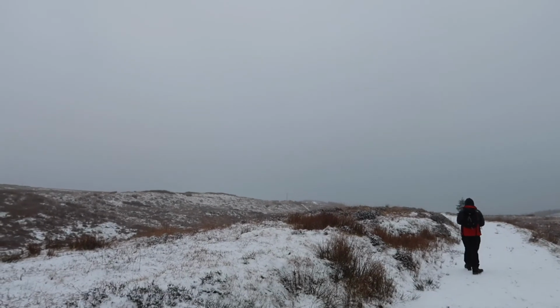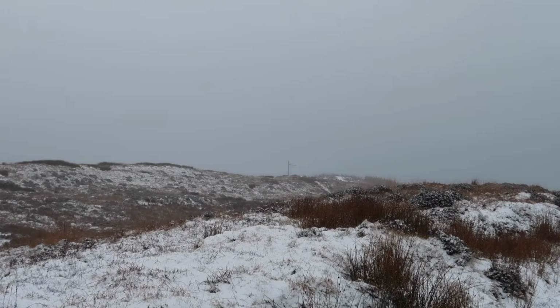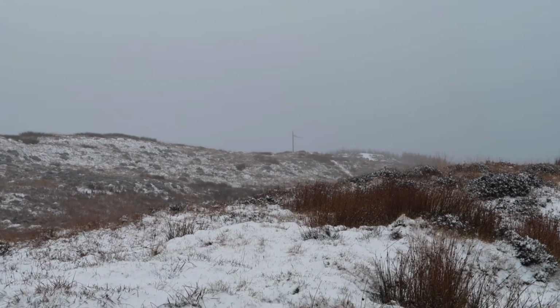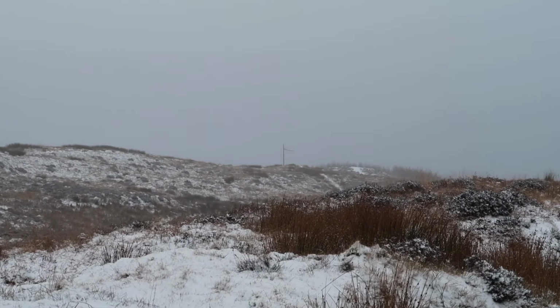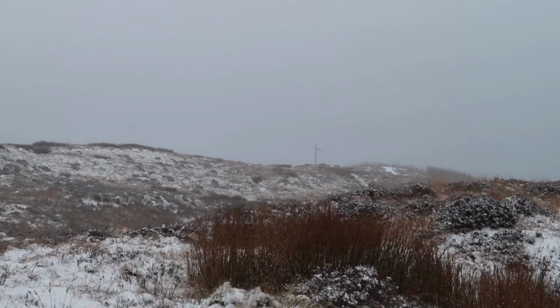And if you can see, I don't think you can, just away in the distance here, one tree just standing by himself. That's where we're heading. That's essentially the top of the Stoney Mollan walk, and then we're just going to continue on round. So we'll see you up there.